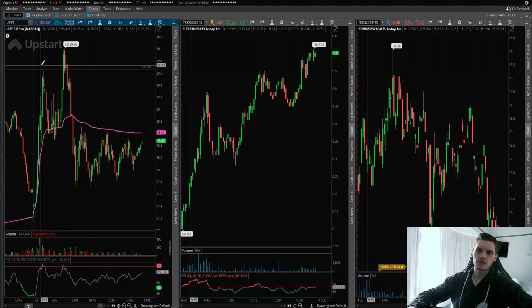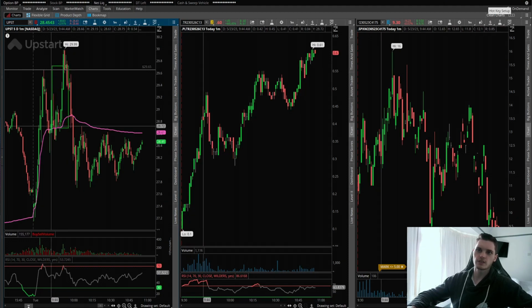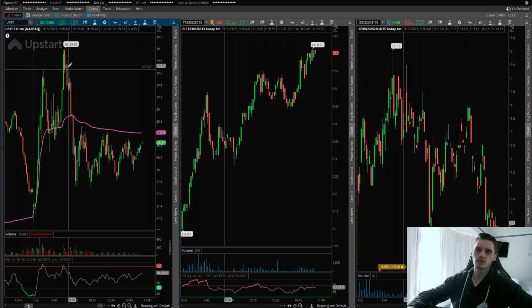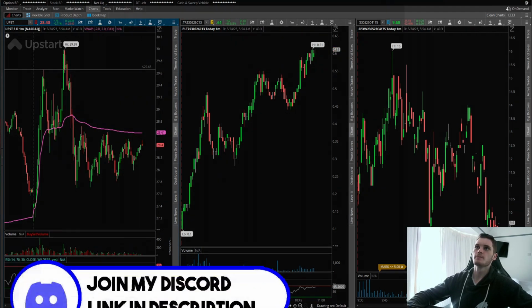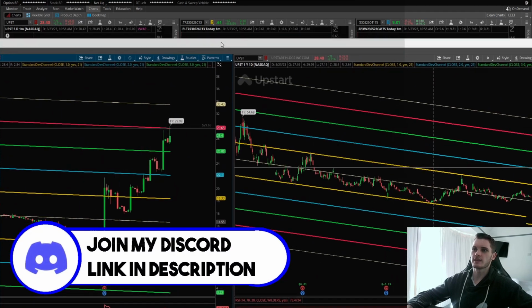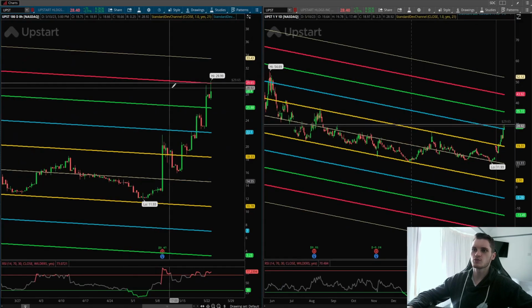We came up, we tested this level intraday, sold off, again tried to retest it. We failed. So we then sold back off and now we're kind of holding below the VWAP, which is just kind of showing us a bit more bearish on the day. But overall, that level was key because that is that next deviation. We expect to see the pullback.